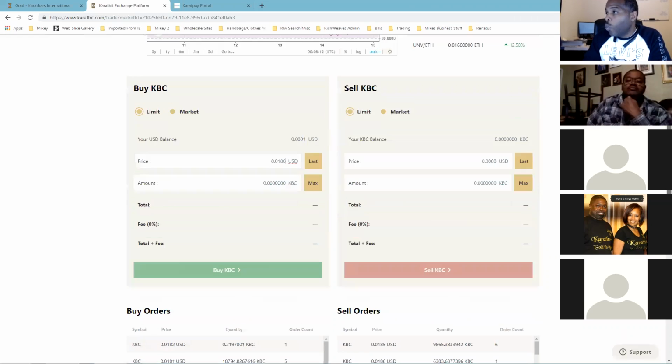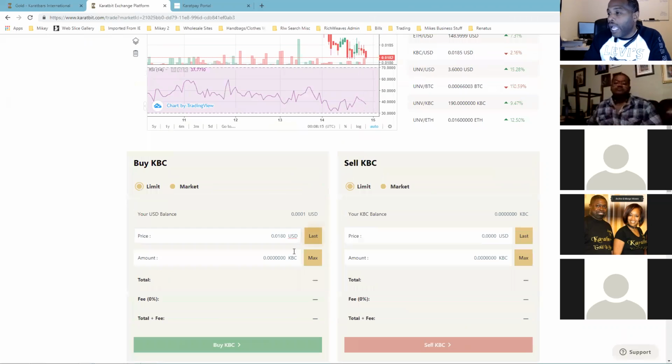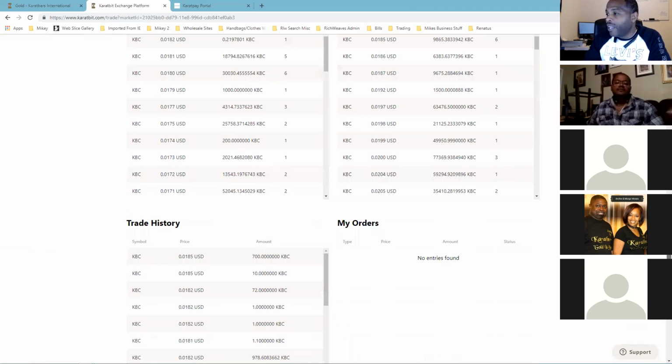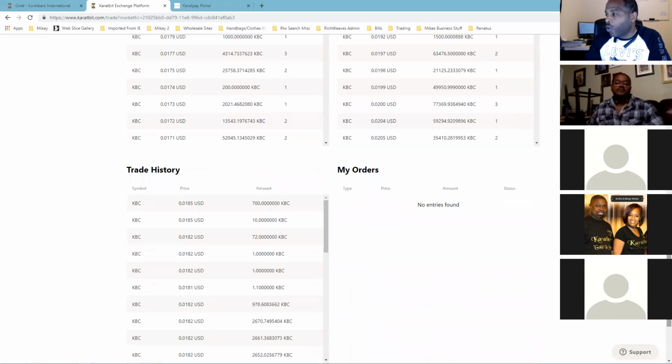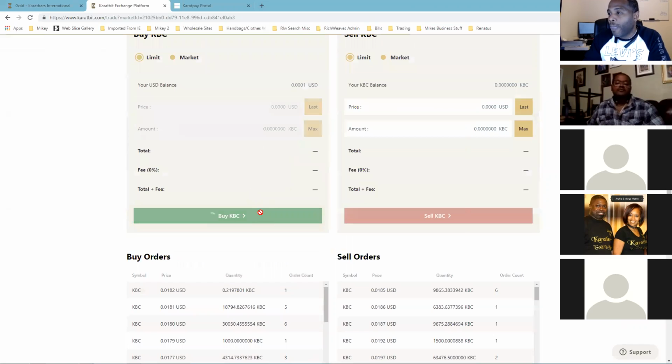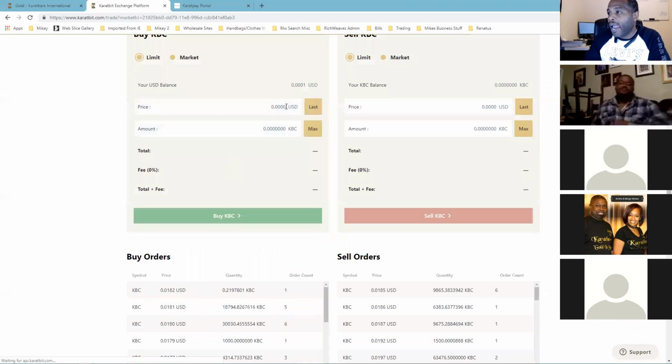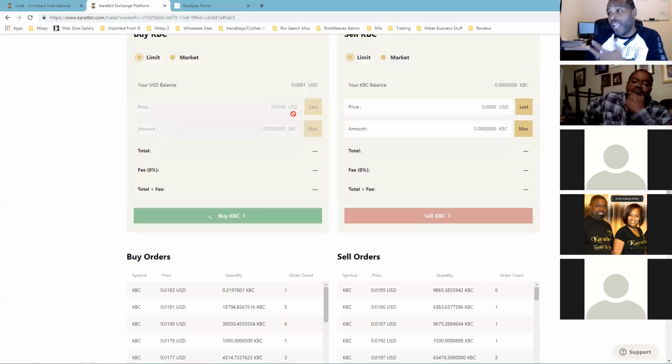Which means when this hits 180, and I would put max KBC. If I hit max, that's how much KBC I would get. It shows me my total, everything. So when it hits 180, I would hit buy KBC. And what would happen is, over here on my orders, I would have an open order. So I'm going to go ahead and execute this. Let's see if it lets me execute this. Minimum value. Let's try it again. I don't think it's going to let me do it because I don't have any in there. Max. Let's see if it lets me do it. If I would have had something in there, I didn't have time to move some Bitcoin over so I could show you guys.